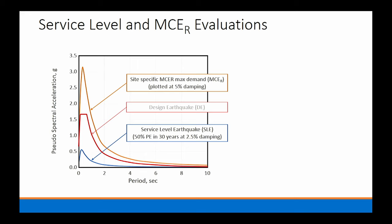But even though that's been the intent, we've never designed buildings for that until very recently. What we're usually doing today is setting aside the design earthquake completely, and designing the structure to be stable under MCE level of shaking and to be serviceable under some shaking that's got a 50% probability of exceedance in 30 years. That is defined by a response spectrum at not 5% damping, but 2.5% or less, depending on the building height, because these tall buildings tend to have lower effective damping and energy dissipation.